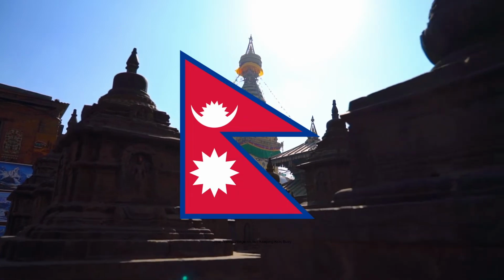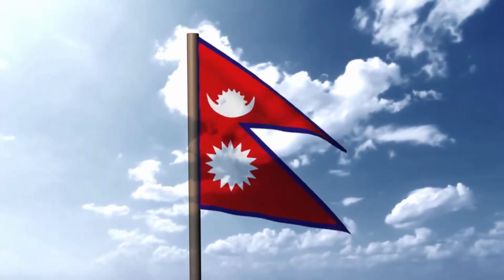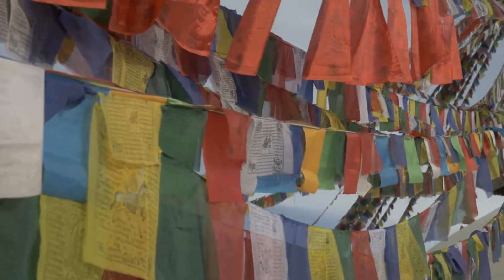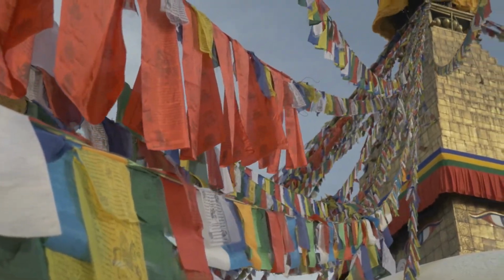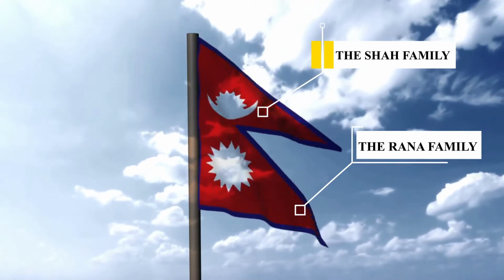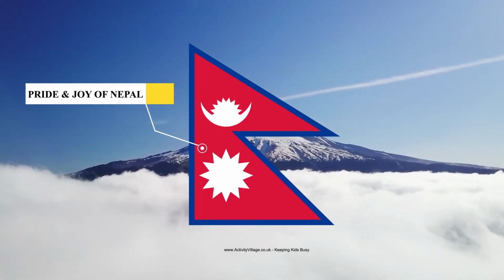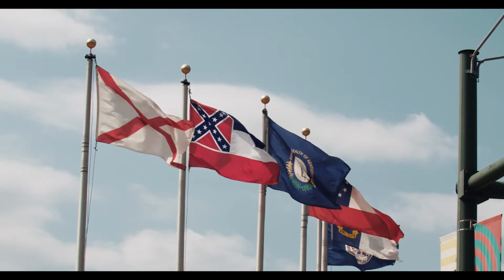This also makes the flag one of the only mathematically precise flags in the world. The shape of the peaks on the flag has a few different meanings. The official government-approved meaning is that the two triangles represent the two majority religions in Nepal, Hinduism and Buddhism. Another theory states that the two peaks represent predominantly ruling families in the country's modern history, the Shah family in the upper regions and the Rana in the lower regions. The last theory is that the two triangles literally represent the peaks of the Himalayan mountains, the pride and joy of Nepal.